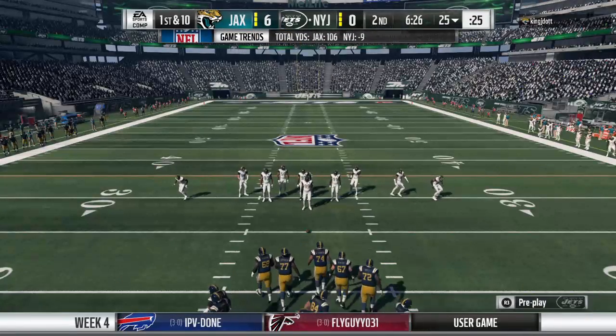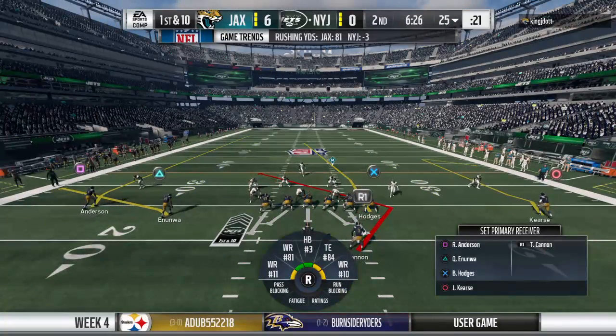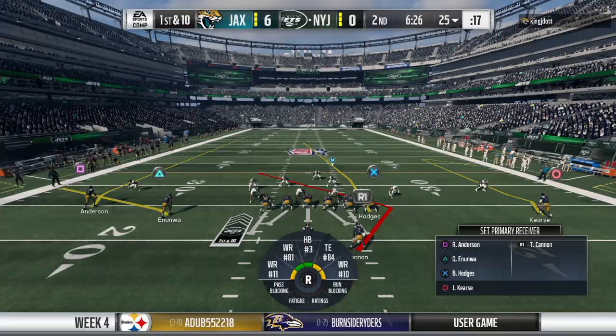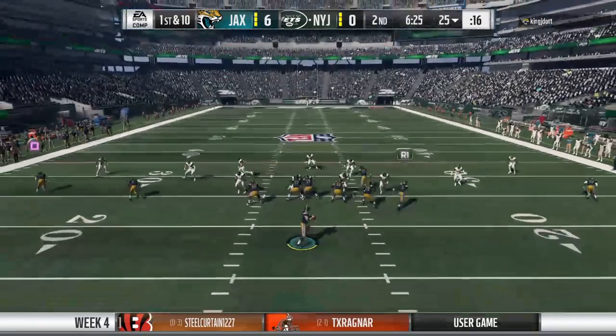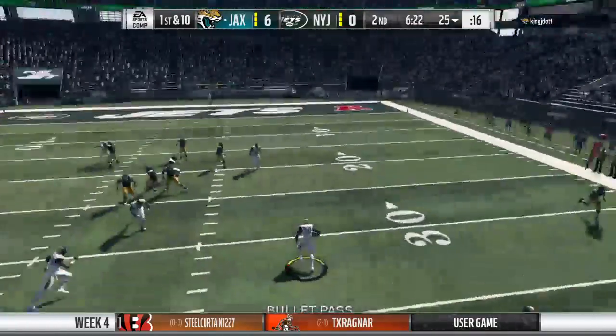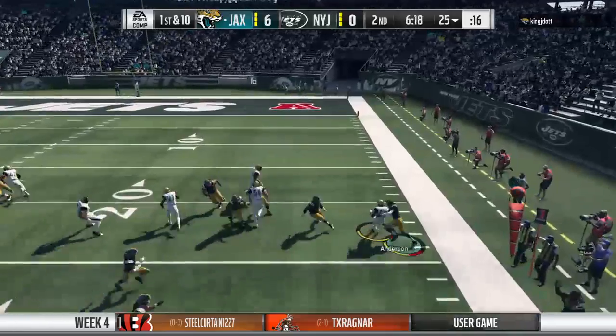And they're definitely showing blitz here. They'll try and start this drive in the air. He rifles one that's intercepted. Picked off near the 32.